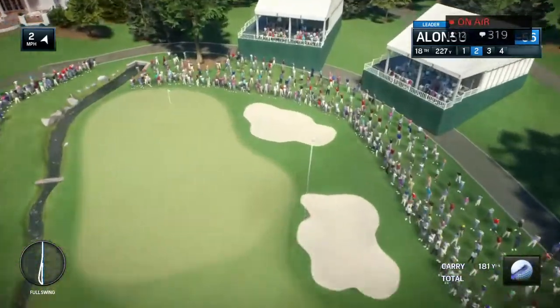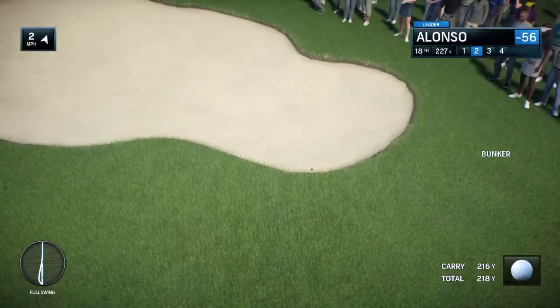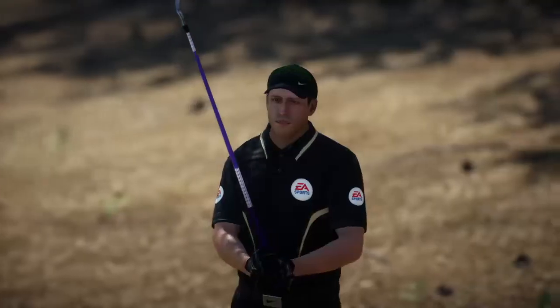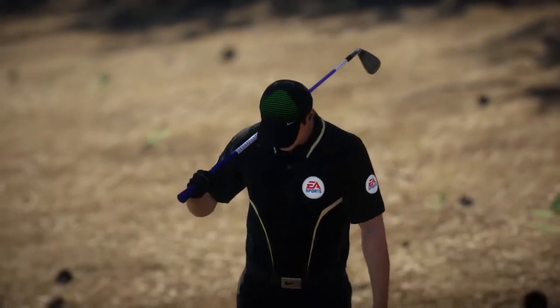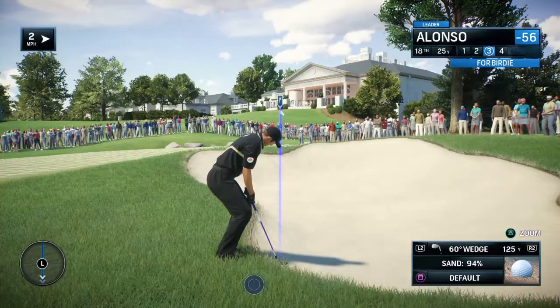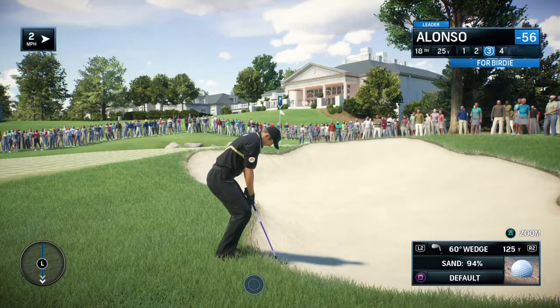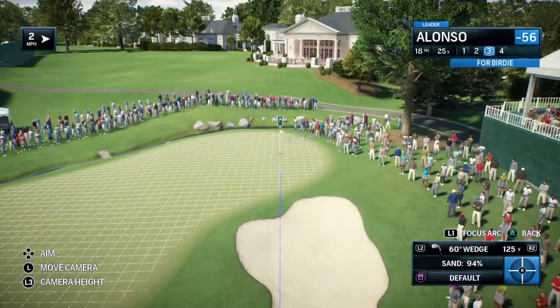This is not heading in the right direction. No, it looks like it's going to be in the rough. Not what he wanted, but he's headed to the beach. Looking to splash this softly onto the green. Hang on a second real quick. Nope. Okay.